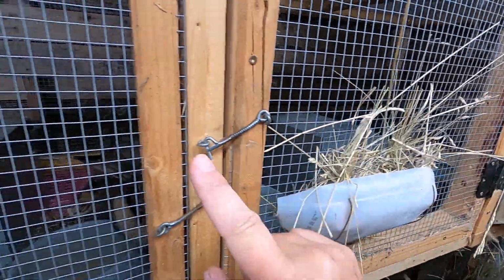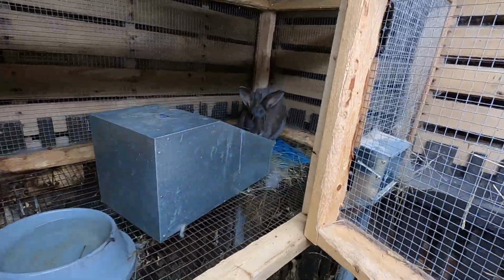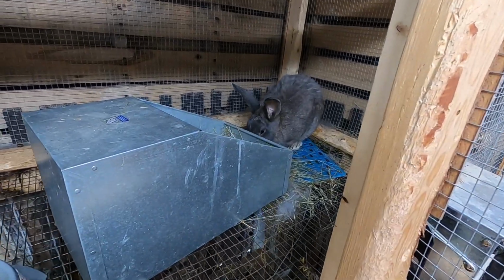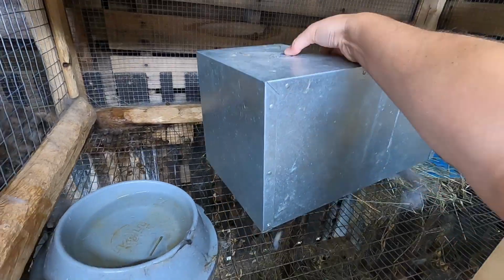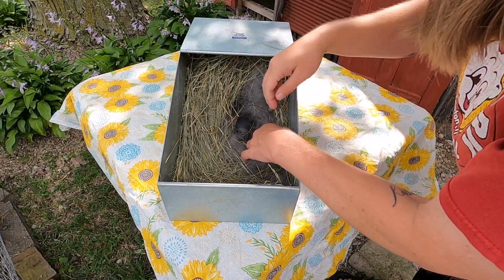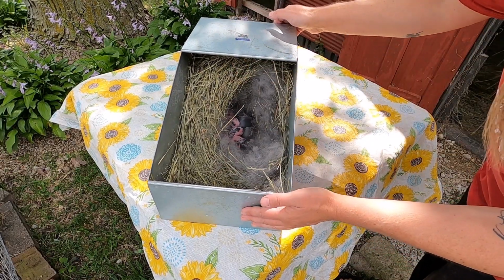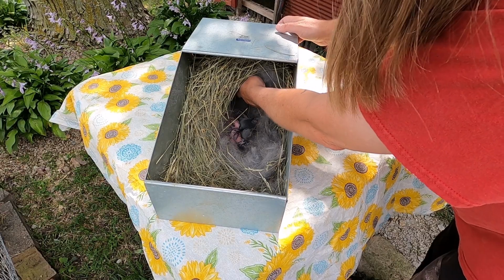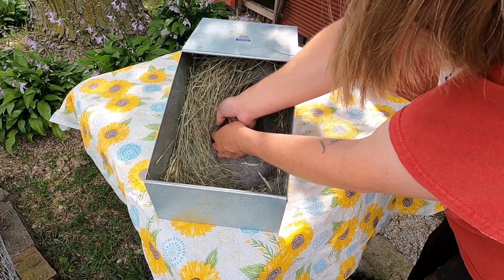Now, these are the other 2 females, Pinky and the Brains. And they have had their babies already. Can I check out your babies, Pinky? That's a good girl. And Pinky also had 7 babies yesterday. Now, if you take a look here, her nest is a little bit different. She's got kind of a tunnel going in here. And the babies are all the way back in the tunnel. There's a couple up front here.